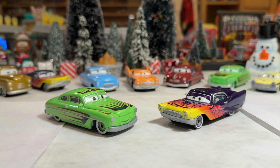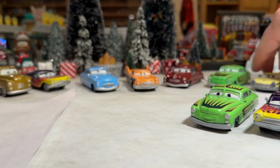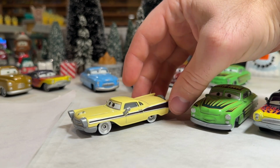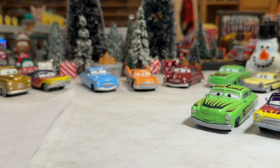Now, unless I'm absolutely losing my mind, these are the only 2 flashback scene cars we got in 2024, but we do know one more is coming in 2025, and that is Nikki B right here, the actually newest member to the Flashback clan, because he was just released in 2020 for the first time.